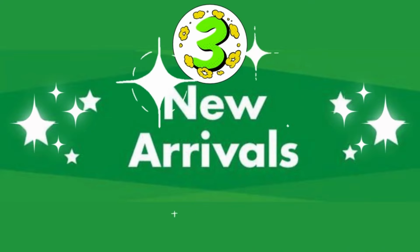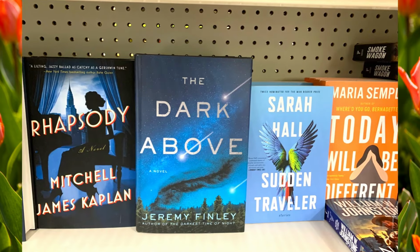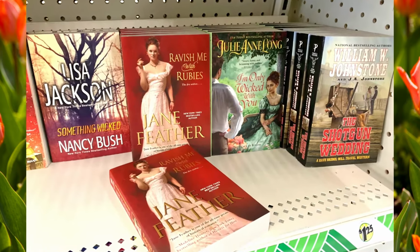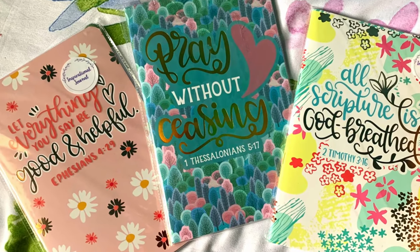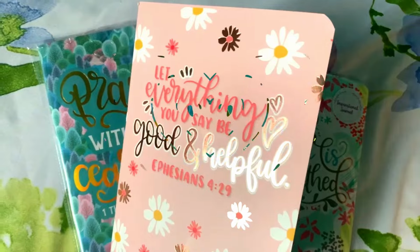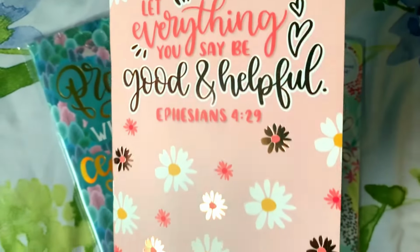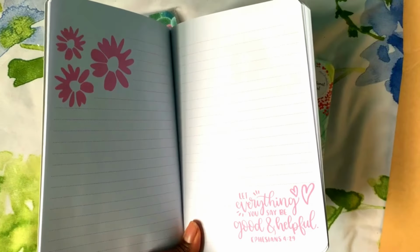Number three. The book aisle. The book aisle is in full effect. Beautiful looking books. And there may still be some journals left over. I did find some in one of my smaller stores. These were left over, I believe, from Easter. So if you can find some, this is great just to stock up on these too.